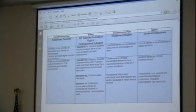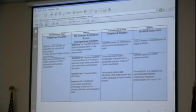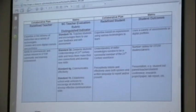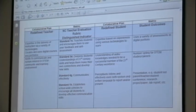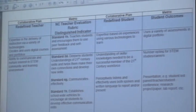There's part of it. Now we can get into this in depth, but it's not necessary today. With redefined student, we called in some of our experts. Ms. Graham would be one of those on the design team, and we said, if we're talking about this particular student, redefined student, what do we want them? What is the outcome there?